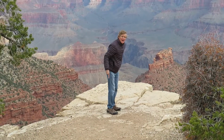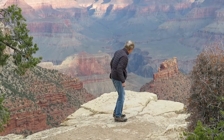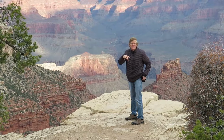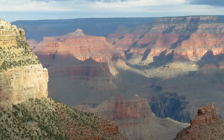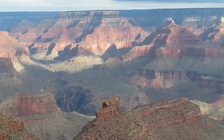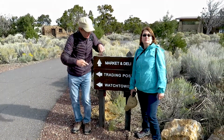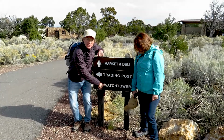No guardrail. Nope. How far can I go? That's it. Okay. We're going to go to the Watchtower. Then, when we come back from that, we have the afternoon off. We're going to explore some trails and everything in the Grand Canyon. Yep. So, off we go. We're going to go to the Watchtower next.